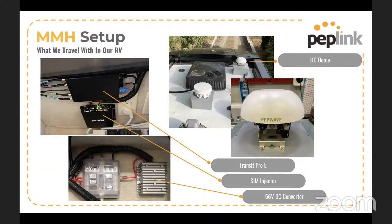Getting outside of Peplink for a second, if you look at the bottom left, I have a 56 volt DC converter that's taking 12 volt power from my RV and up-converting it to 56 volts. That's, I think, a $39 converter that we sell at Mobile Must Have. That then puts 56 volts into the Transit Pro E, which enables that PoE output. From there, I don't have the picture here because I ran out of slide space, but that powers our AP One AX Lite, which is behind our TV. So I don't even know how I'd get a picture of it. But that is our total solution.